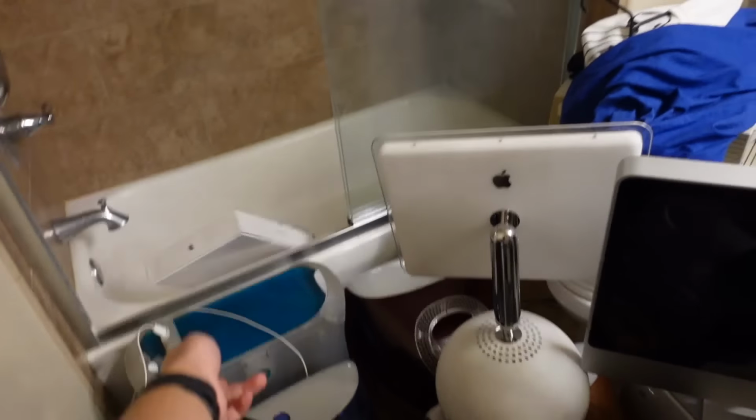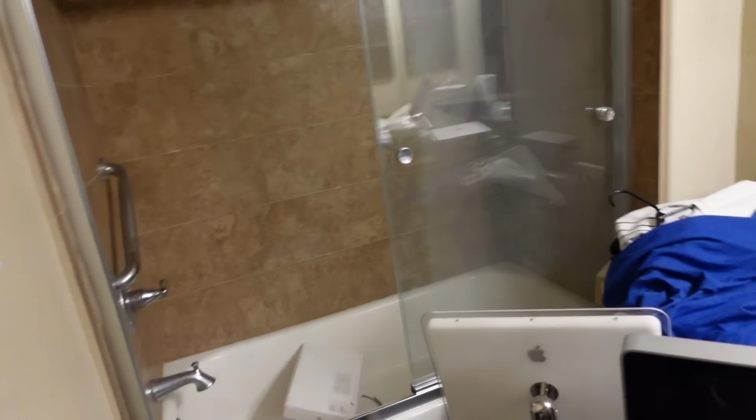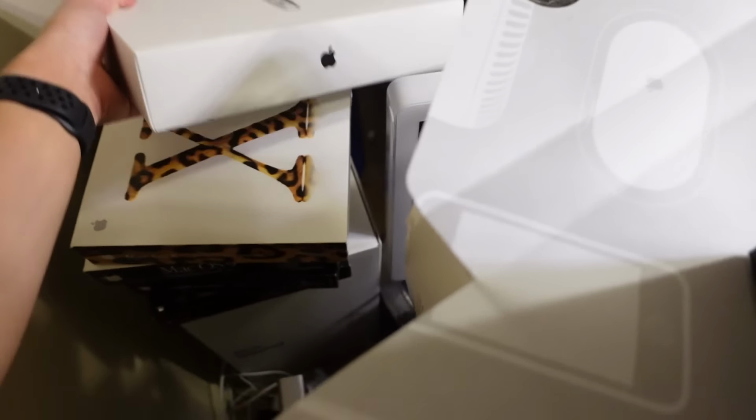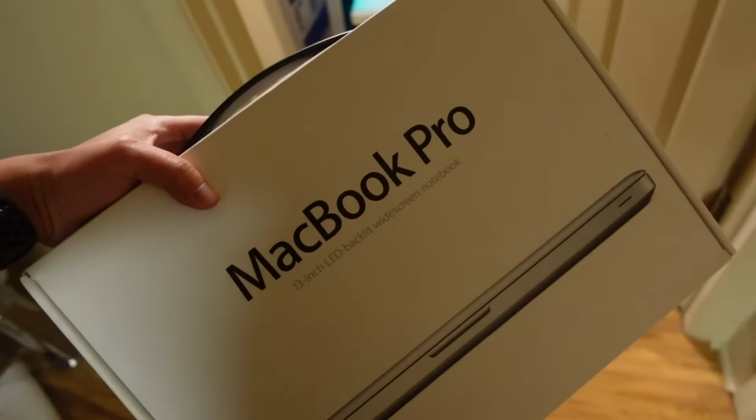My current MacBook Pro box. My older MacBook Pro box. My MacBook Air that I use less than a year box. My sister's first MacBook Pro box. And my first MacBook Pro box. I am really gonna break that glass probably.